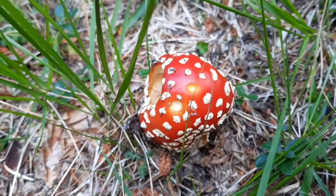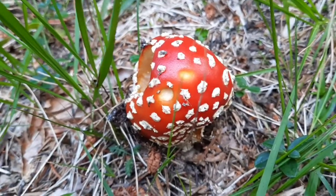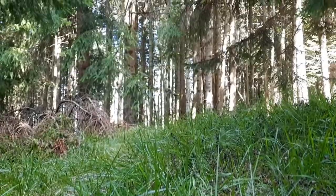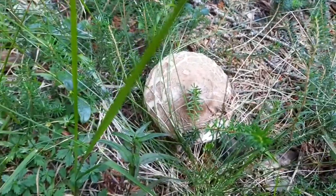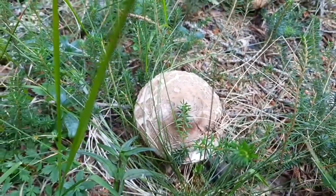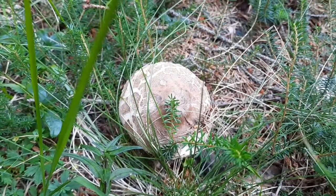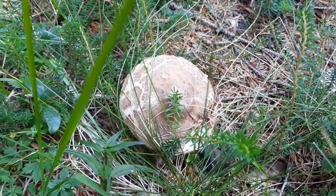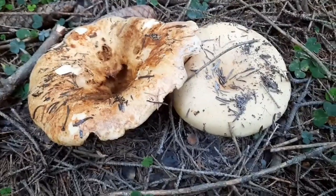It's also here. Wow, it looks so beautiful. So this is in the forest. Look, another one here. Wow. This one. Is this for eating? Okay. You have to turn it over and smell it. Don't eat. True. This one.